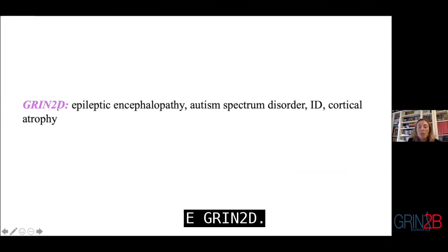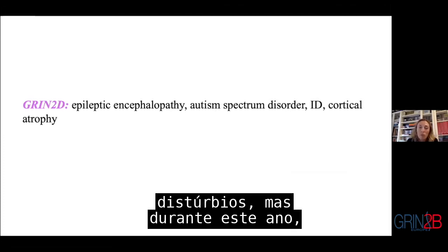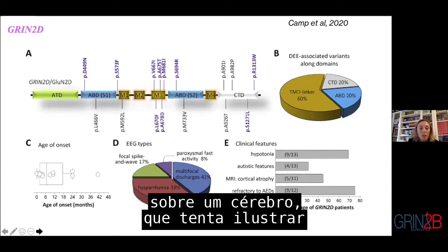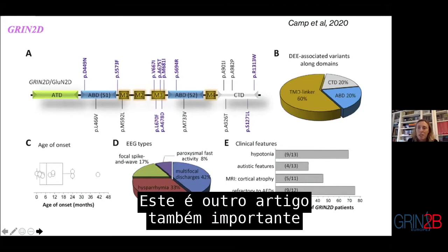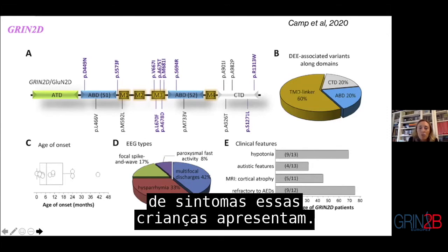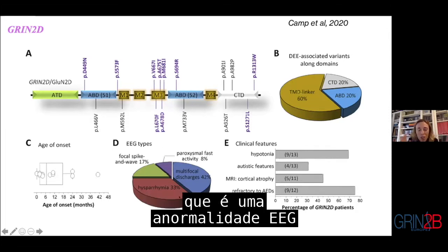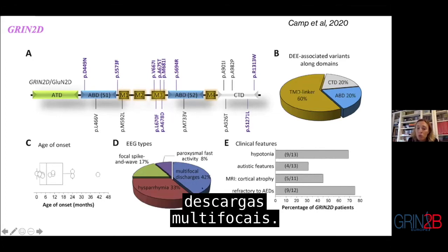For GRIN2D, we had little information on this variant, but during this year we have had a couple of interesting papers. This is one paper in Brain, and this is the other important paper, trying to illustrate what kind of symptoms these children have. You can see here epilepsy types that are also diverse, from hypsarrhythmia, which is a very severe EEG abnormality sometimes related to spasms, a type of epilepsy, to multifocal discharges.